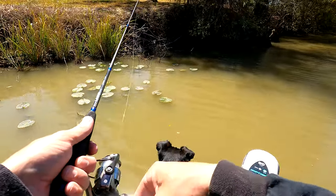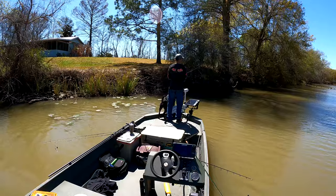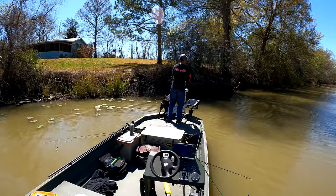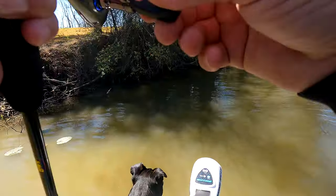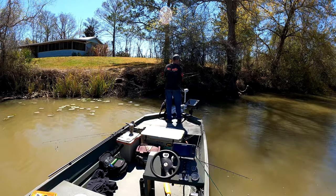Seriously, wind? You can't do this Monday through Friday when I'm at work. You have to blow Friday, Saturday, Sunday, hard as you can. That's all right, I'm gonna take your crappie off this tree. That's a good one. No, that's a bass.